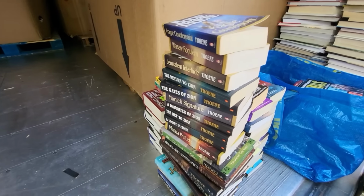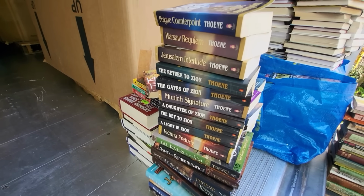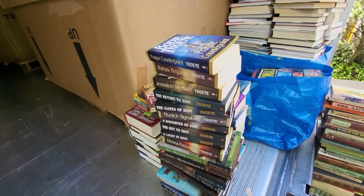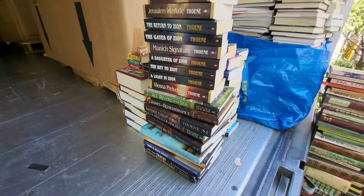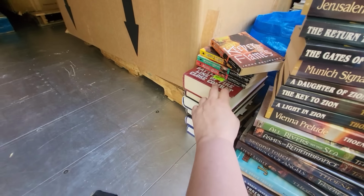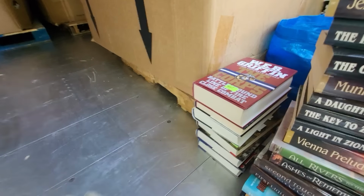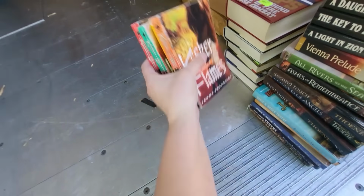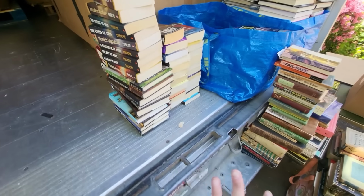I've got some fun series. We found these, I don't know who this is, Bodhi Thoni, I don't know, but these are all by that author, so I'll definitely have to look those up. We've got a Web Griffin, whatever that is. Those are all Web Griffin. I've got a few more little series here. Okay, so that's what that is.